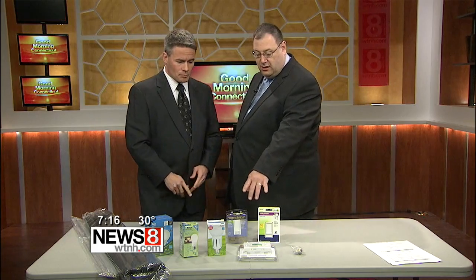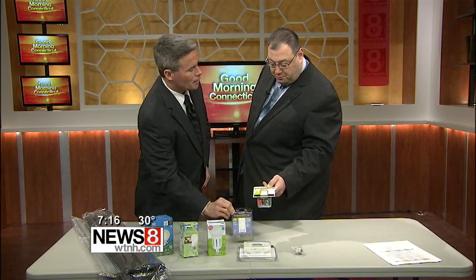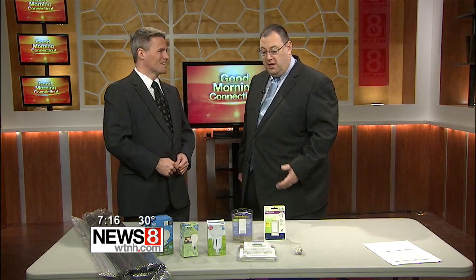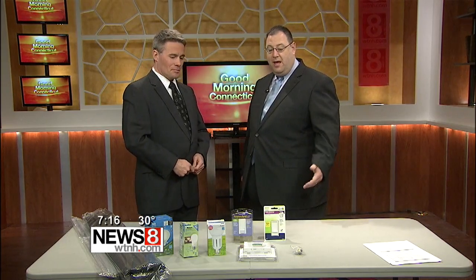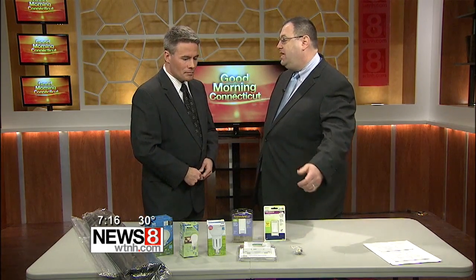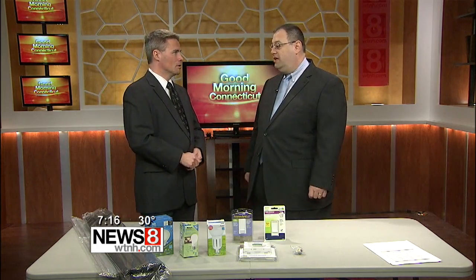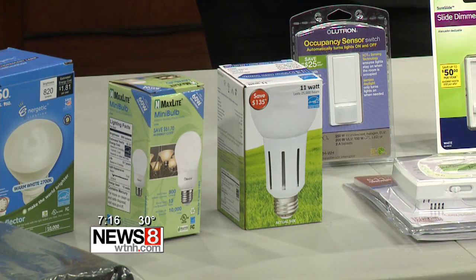Then we've got some light sensors here. You can use a dimmer or a sensor. My kids seem to be allergic to ever turning off lights when they leave a room. So with the sensor, it'll turn the lights on when somebody enters a room and turn them off when there's no movement within the room. Programmable thermostats are also a good idea, like you were talking about, helping set them at 68, for example. Very interesting stuff, and I would imagine that all of these things weighed against the price of what they cost can pay for themselves very quickly.